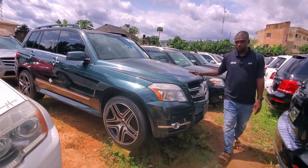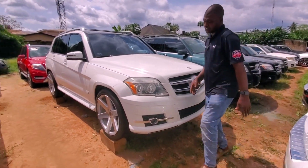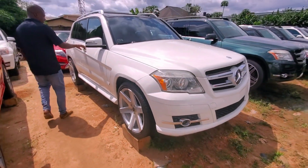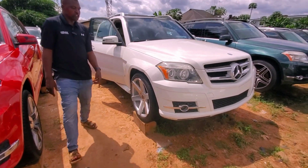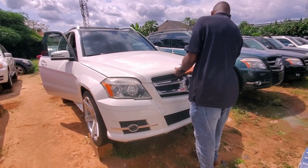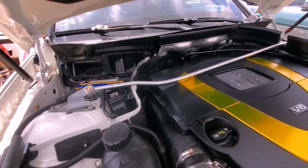All are 2010. Put it at 9 million, no need for the head smoothing. As this one comes, you don't see the spot leg. If you see this motor from America, you will use them. If I start this motor for you, you will be amazed by the sound of the engine. This one passes AMG. If you don't know how to drive, don't buy this motor. Consider the engine. You don't see this kind of engine in a GLK.